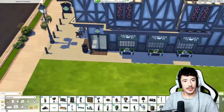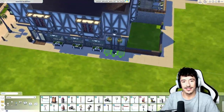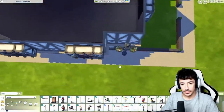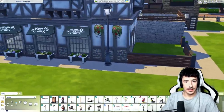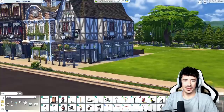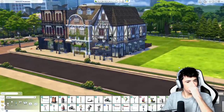Stunning. Okay, and I think I'm going to add another street lamp. Can we put one there? Nope, because it blocks the whole path. We'll put one there. Oh, gorgeous. Oh, it's a bit integrated with the build, isn't it? We'll do it there. That's better. That's much better. Much more pleasant. Oh, yeah, I love the look of it. Yeah, I like the look of that.